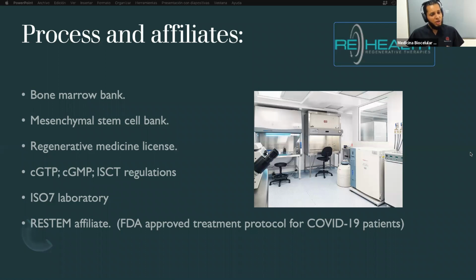Now, I want to mention here, as you can see, that it says CGTP, CGMP, ISCT regulations. Basically, this means good tissue practice, good manufacturing practice, and also following the regulations of the International Society of Cell Therapy. In other words, this takes care of us following the necessary procedures and protocols regarding quality control, manufacture, regulation, and monitoring of the products and the manipulation of any cell-derived product in our laboratory.